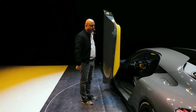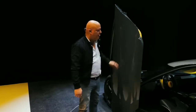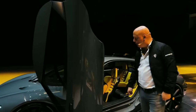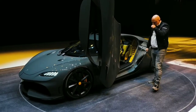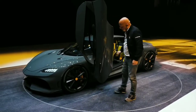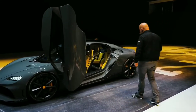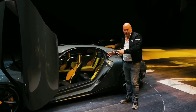It's really practical. We have some sensors up here, so if you're in a low garage, it will stop a little bit early. But this is designed to fit in 95% of all garages in the world. But if you have a really low one, it will stop at an earlier angle. You also have sensors stopping the door going out if there would be an obstacle here. But it is also cleared for high curbs, which is practical. So the technology behind this car is truly unheard of.